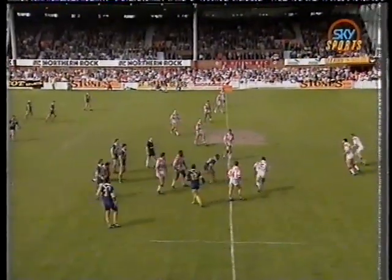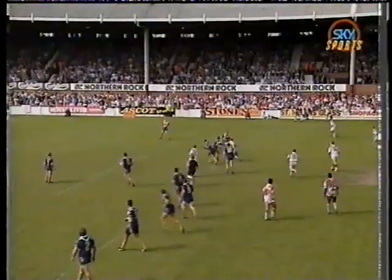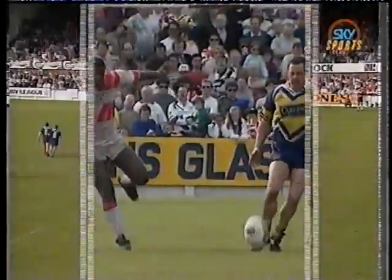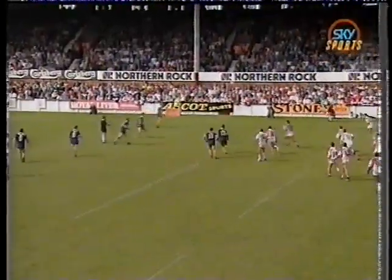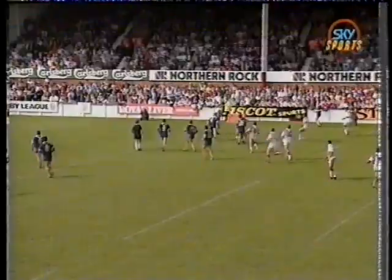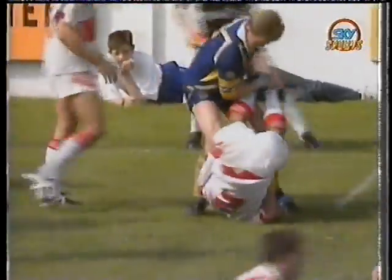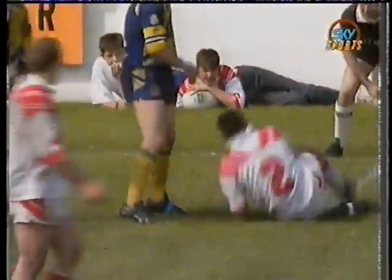O'Donnell picks up and finds Sullivan. Sullivan trying to get away from Hanley, and does so, but can't get away from Hanley the second time, and Goodway. This was a great tackle by Party that lodged the ball free. These are big moments for St Helens, but that's a scrappy piece of play. Bad ball. Hunt was first to it.